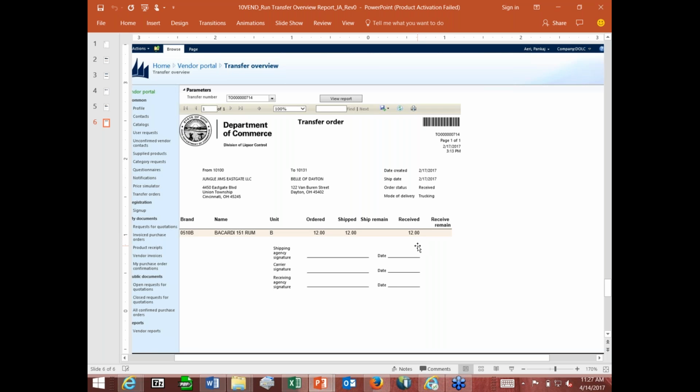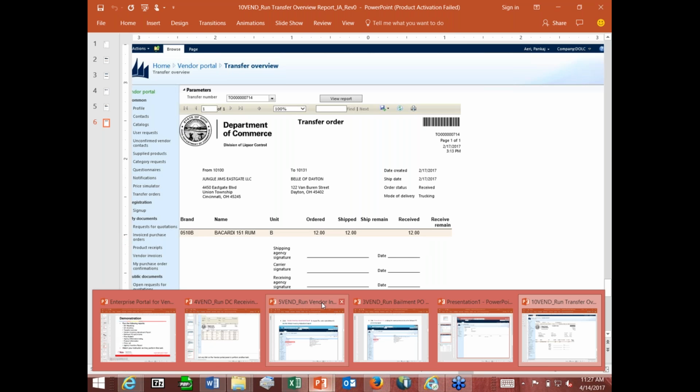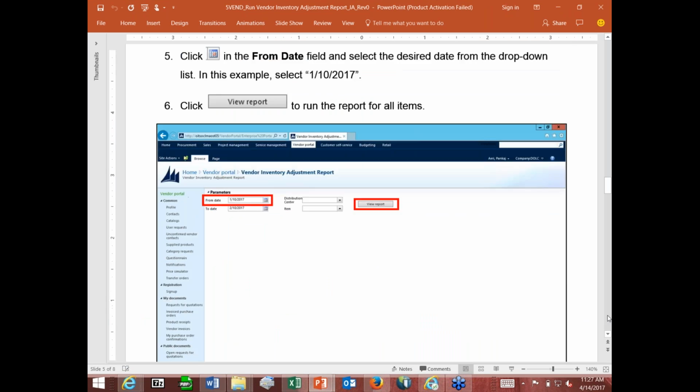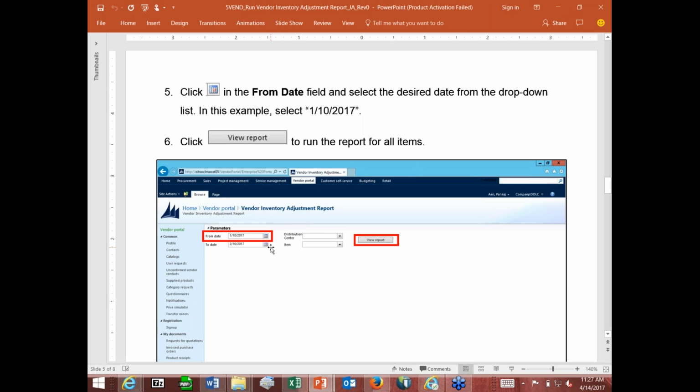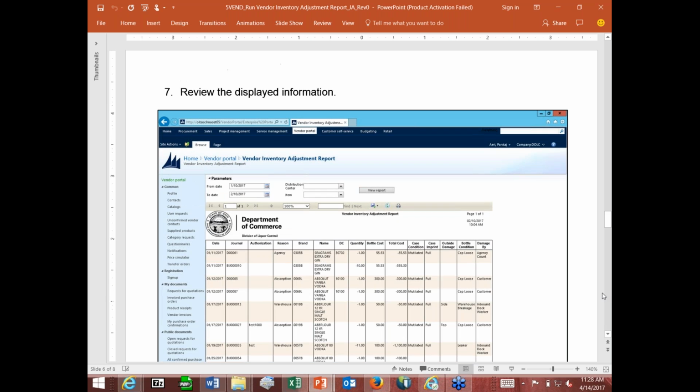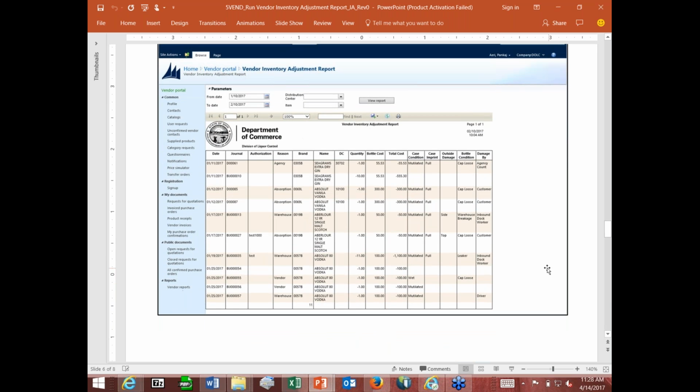Okay, so now we go to our next report, which is the vendor inventory adjustment report. And this one, we will look at the job aid as well. So we click on the vendor inventory adjustment report, and we see the parameters. So we change the from and to date to see the vendor inventory adjustments, and then click the view report to see all the adjustments made. So this is what the report looks like.